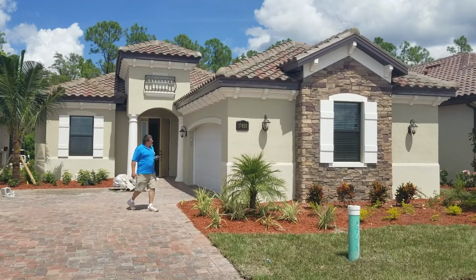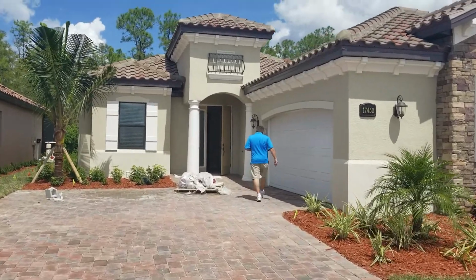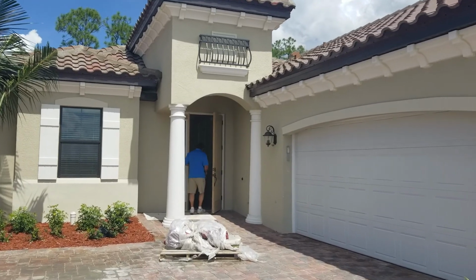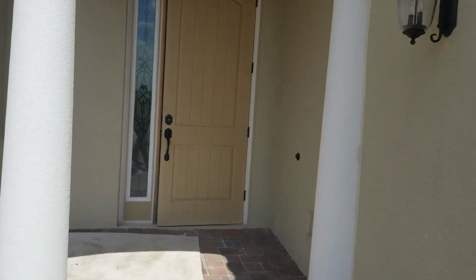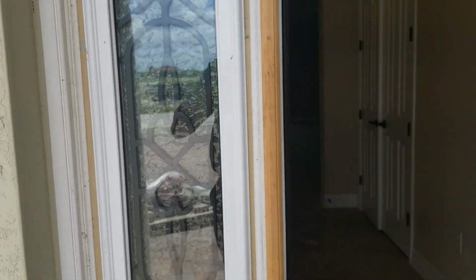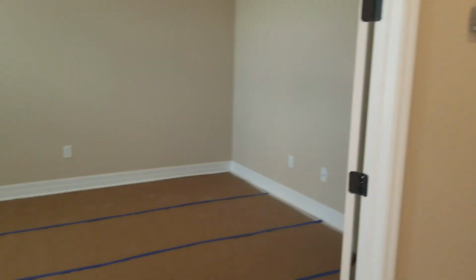Let's run inside, take a look at this home as it's currently under construction. It'll be ready for you here in the next couple months. You've got the paver driveway, storm impact windows and doors, tile roof. That's all part of the package that you're going to get here with Lennar. And as we walk into this particular home, on the left side of the home, we're going to walk into a spacious den here.